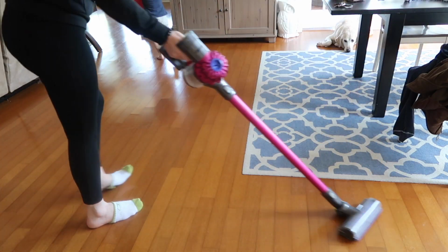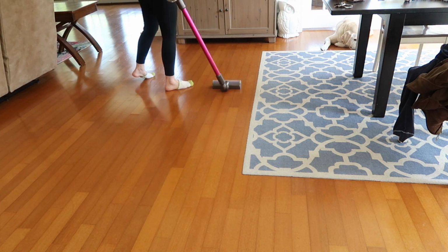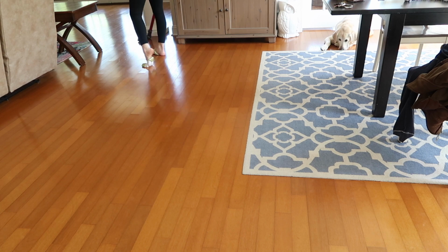And then usually while I have it out, I just end up doing most of the floor and just trying to get the crumbs and the dog hair. And I do this about once a day.